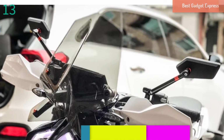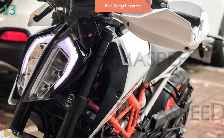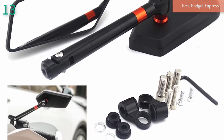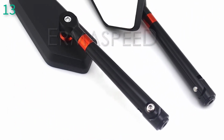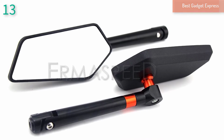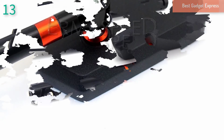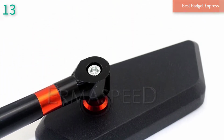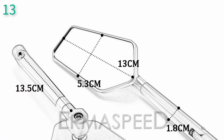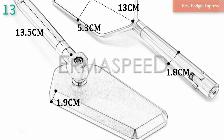The next is number 13. Universal CNC motorcycle mirrors 8mm 10mm black rear view handlebar side mirror for KTM LC, for KTM 125 Duke motorbike accessories. Features of this product: 100% brand new aftermarket mirrors. Fitment: universal, fits motorcycles with 8mm 10mm thread screw holes, such as for Honda, Suzuki, Yamaha, Kawasaki, KTM. Material: T6063 CNC aluminum, screw diameter 8mm and 10mm. Mirror glass, white, high quality and easy to install. The mirror can rotate 360 degrees, casual style. Instructions not included, so this is the best option for you to buy.